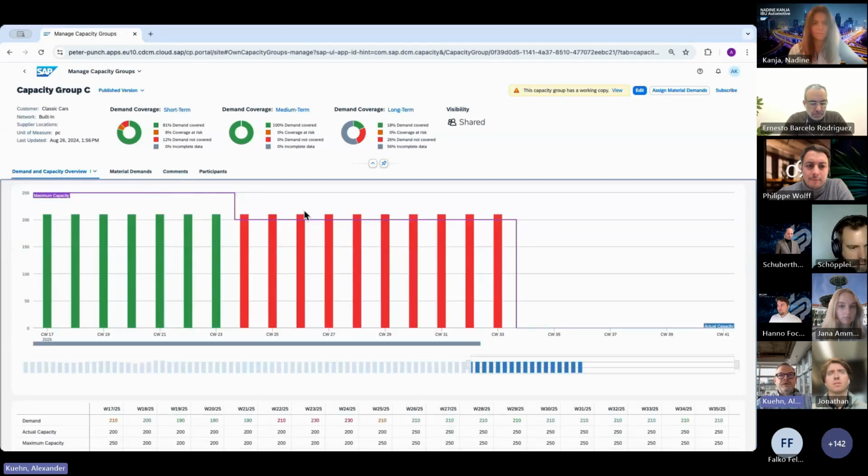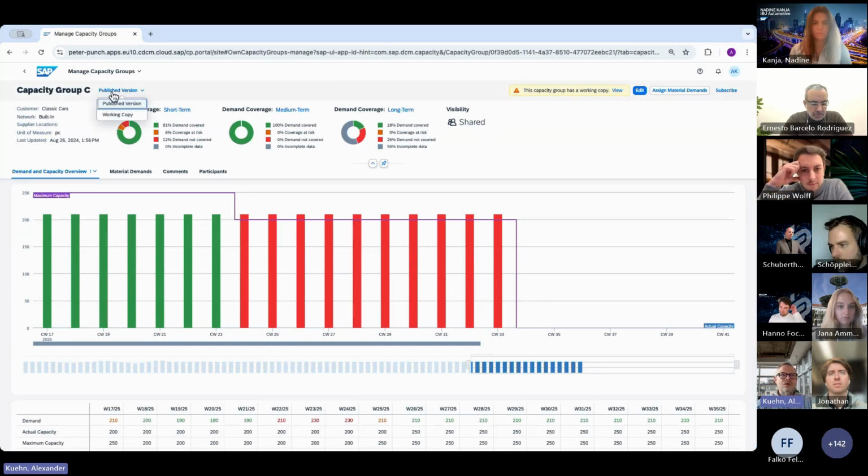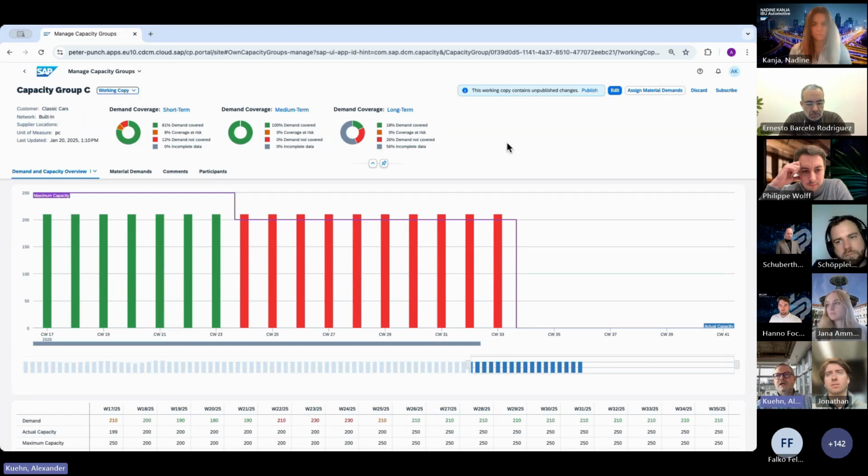We also have the possibility here. Now we are in a version that is shared. This is shared to the customer, but we can also work on it in a working copy where someone might have already changed something. Here we've got different data.